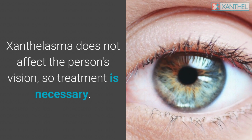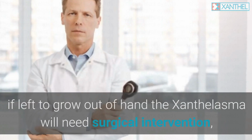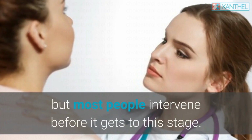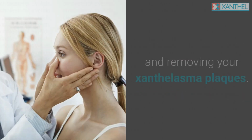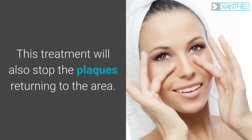Xanthelasma does not affect the person's vision, so treatment is not necessary, at least initially. If left to grow out of hand, the xanthelasma will need surgical intervention, but most people intervene before it gets to this stage. Removal with Xanthel is one of the recommended approaches to treating and removing your xanthelasma plaques. This treatment will also stop the plaques returning to the area.